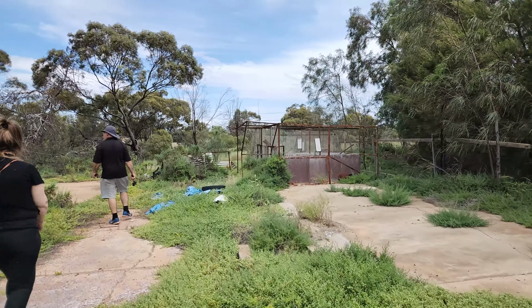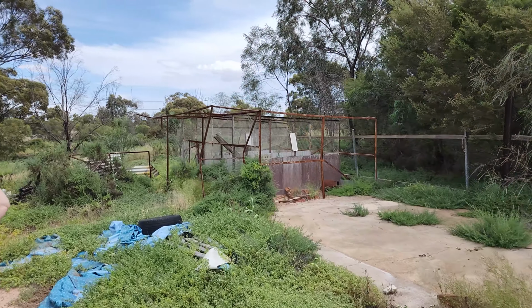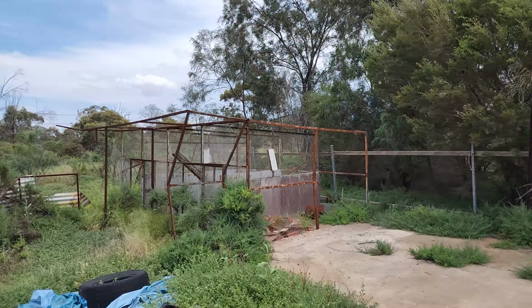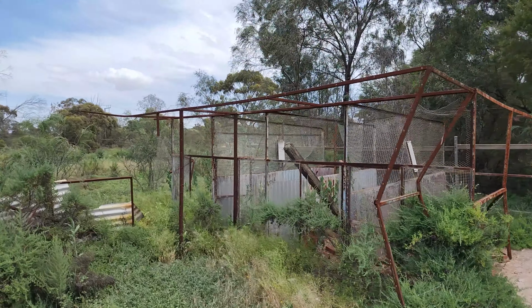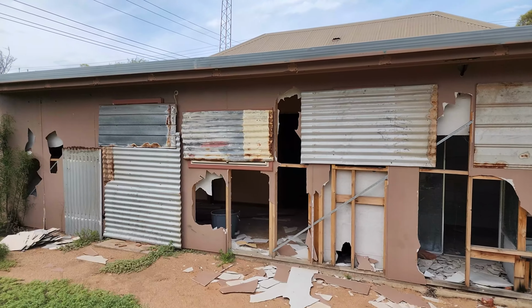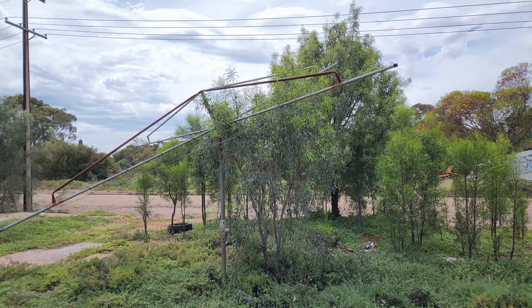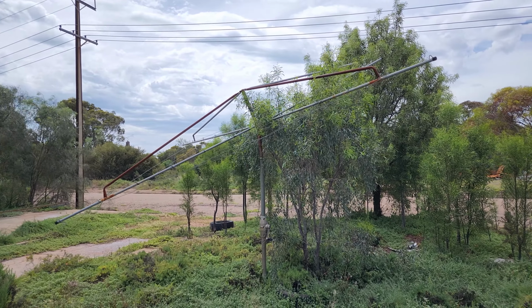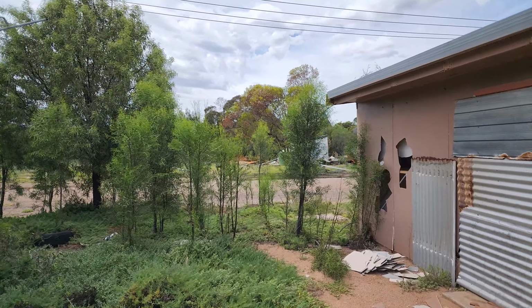This is really tripping me out. How do these people just leave all this like this? I don't understand it. Little budgie cage, aviary there. Goodness. It's like a civilization the world forgot. An abandoned whole section of town here.